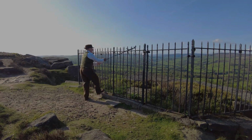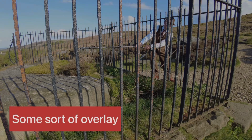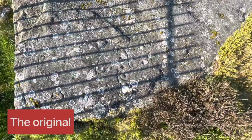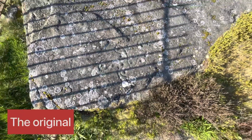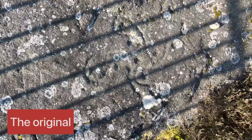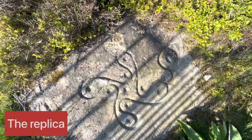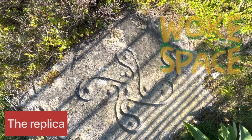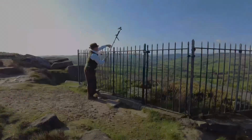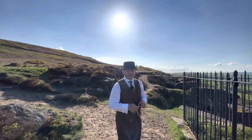It's quite away from the fort in all reality, but if we add some sort of overlay, I'll show you both the original artwork, which is very faint, and then a replica that has been put in place at some stage. Clearly this swastika, if that is the right description, and incidentally I met some people on the way up and asked them for directions, and they said they'd seen the sign, and in a very woke way they said they think it's about time they changed that. But I actually think the swastika does go back a long time. It was just hijacked, wasn't it, by the Nazis.